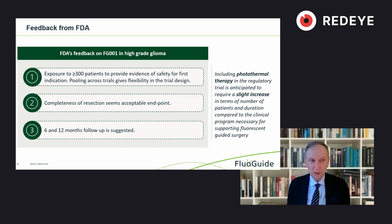What we were told was that safety needs a database of approximately 300 patients. That didn't come as a surprise. This is pretty standard, but we can pool this across the different trials we do. So already we have some of the patients in this, and the different trials will add up to this number.